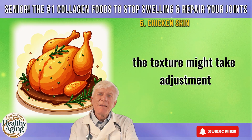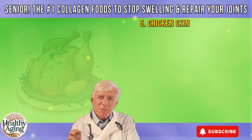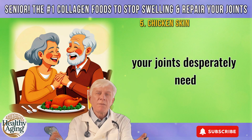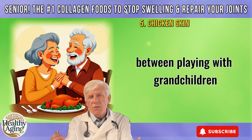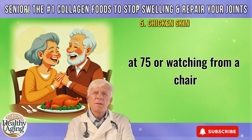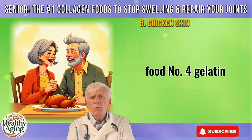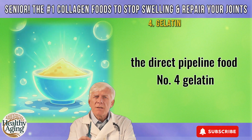The texture might take adjustment, but consider this. Every piece of chicken skin you discard is collagen your joints desperately need. This could be the difference between playing with grandchildren at 75 or watching from a chair because movement is too painful. Food number 4, gelatin, the direct pipeline.